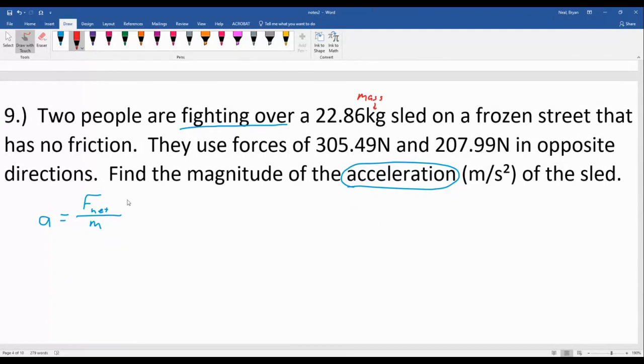What we don't know is what's the leftover force, right? We know the pieces, we know what each person's doing, but we don't know how they're affecting each other yet. And that's the important part. So we'll dig a little deeper, see if we can figure out something about net force, and then use that to move on. Okay? So net force, if they're fighting over something, I hope it makes sense that these two numbers are going to work against each other. They're going to subtract.